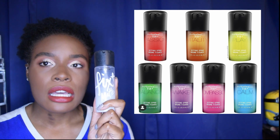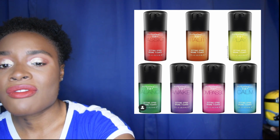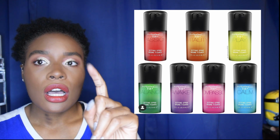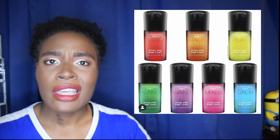I'm hoping to get done with this soon. Every time I use this baby, I always get white droplets on my face because the dispenser is broken. But other than that, I would recommend Fix Plus. I've gone through a normal Fix Plus before and I've enjoyed it. This one I was enjoying prior to the faucet being broken.